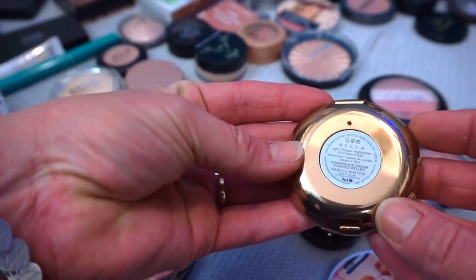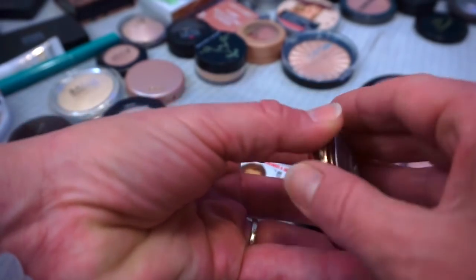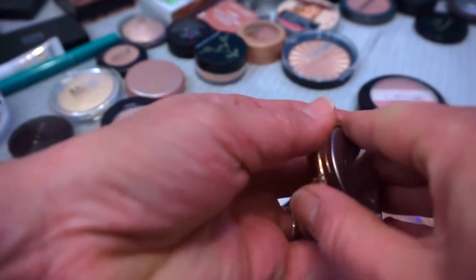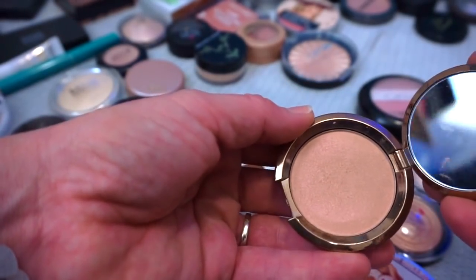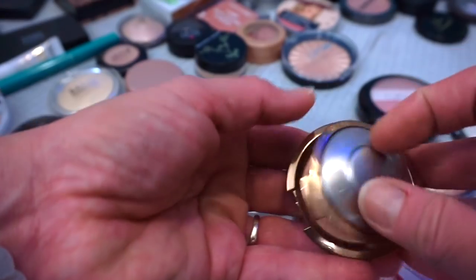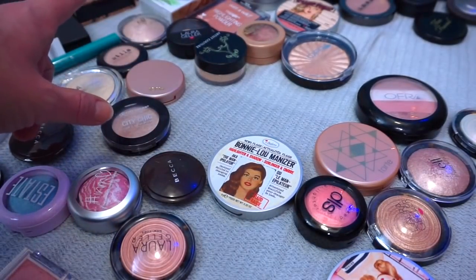The next one is another Becca one. This is the Champagne Dreams Flashes Bellini. This one's a little bit different than the first one, so this one looks like that. The other one was a little bit more yellow. This one's a little bit more peachy, so I love that one as well, so I'm going to keep that one. Let's see, what else would I repurchase? Let me see.